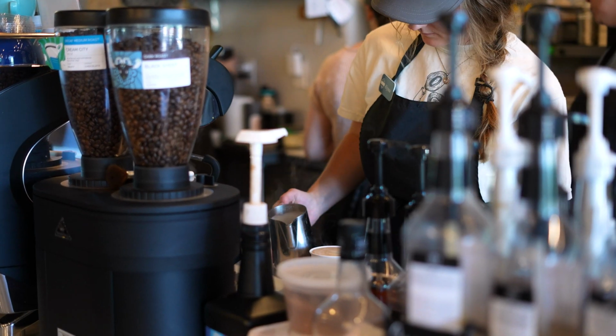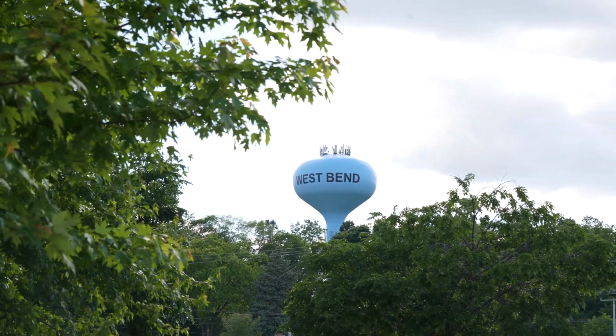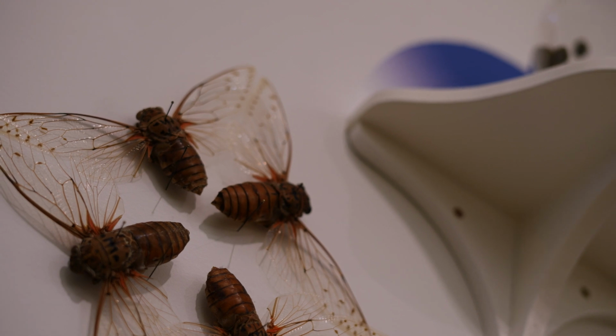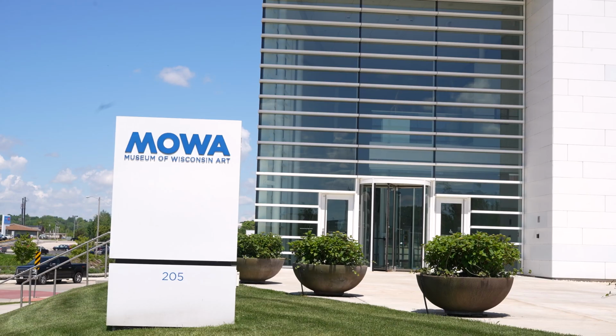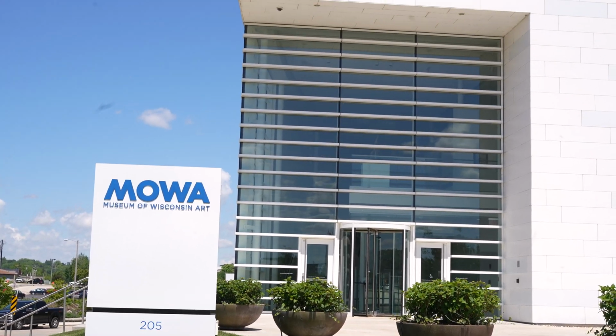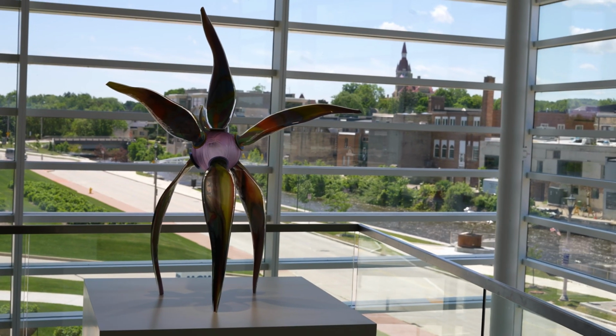Inside the next stop, you would never guess that you're in West Bend, Wisconsin. It's the Museum of Wisconsin Art. We attract about 200,000 visitors a year to our institution, which we're really excited about. The Museum of Wisconsin Art, or as we like to say, MOA, is located in West Bend, Wisconsin. We're about 45 minutes north of Milwaukee.